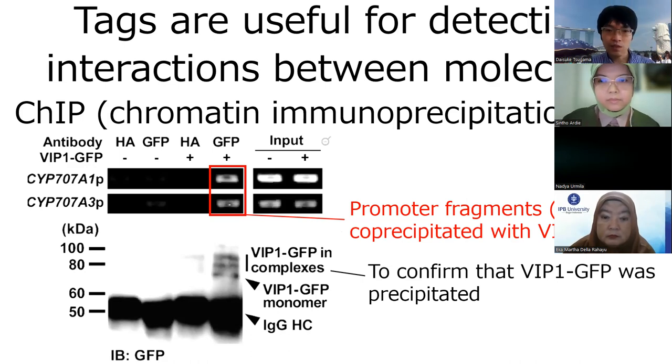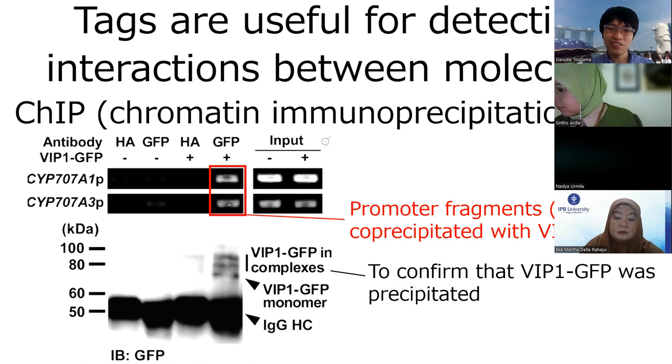And immunoprecipitation is regarded as an in vivo experiment. So this is kind of good. This experiment is difficult, but good to say that the interaction is in vivo.